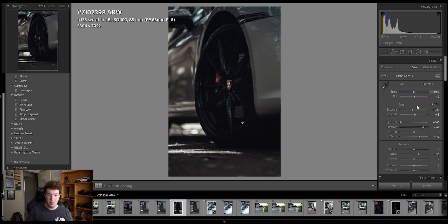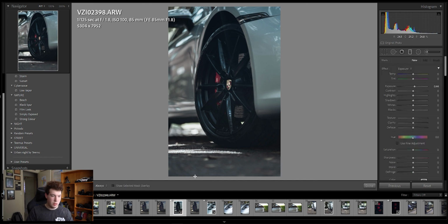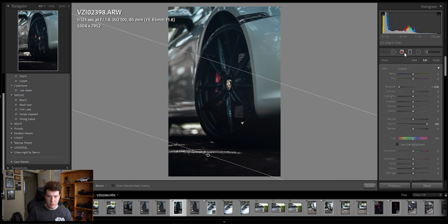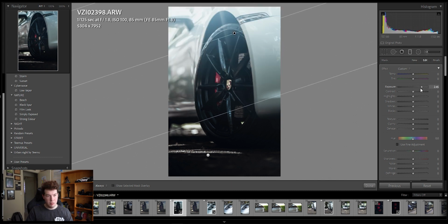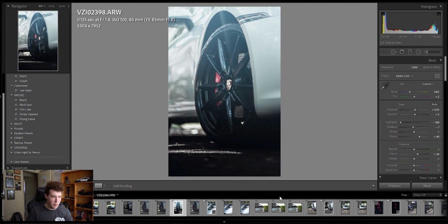So with this one, I am going to give it a little bit of brightness, maybe a little bit more cool. Yeah, that looks good. Give it a little bit of shadow, and I want to have a graduated filter down here, getting rid of the light, darkening it, and then another one up this side because of this flare, and then I want to kind of accentuate that and make it pop, I guess. Yeah, just like that. Brilliant.